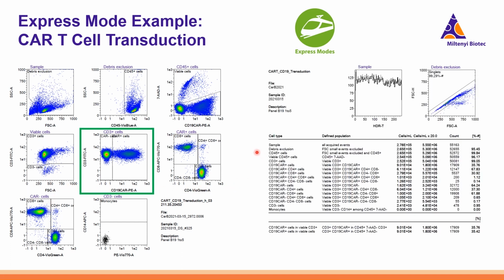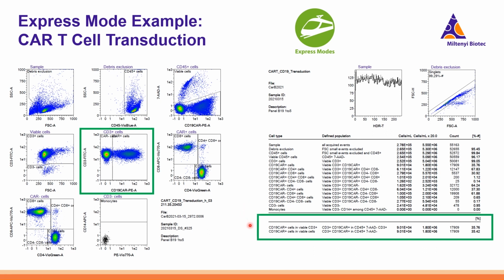And in the end, what you also get is a full output table for all the different gates here. And probably the most important information for you would be the fraction of CD19 CAR positive cells either in the viable cell fraction or in the viable CD3 positive fraction. And this will be relevant in the end for your formulation and the dose of your drug product.